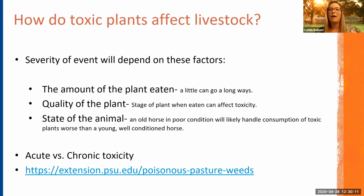So I want to start with how toxic plants affect your livestock. It's one thing for us to tell you, oh, this plant is toxic, but there are many ways that toxic plants will actually affect your livestock. And the severity of a toxic event will depend on these factors. So the amount of the toxic plant that your animal has eaten. In certain plants, a little bit can go a long way, while in others, it takes a little bit over a long amount of time to see those effects.